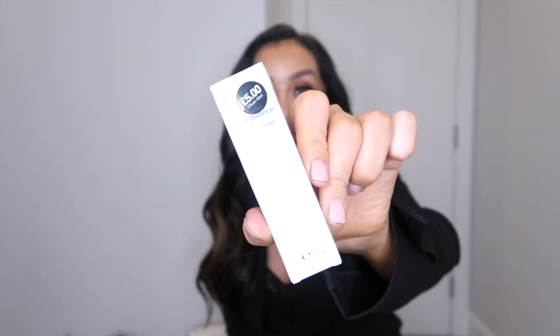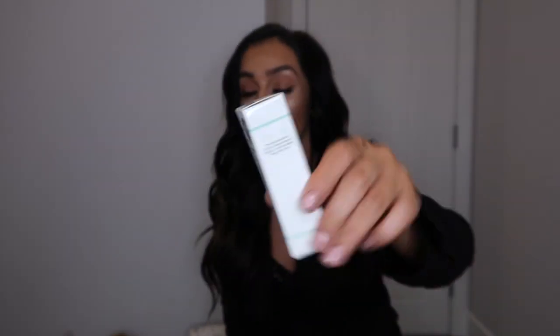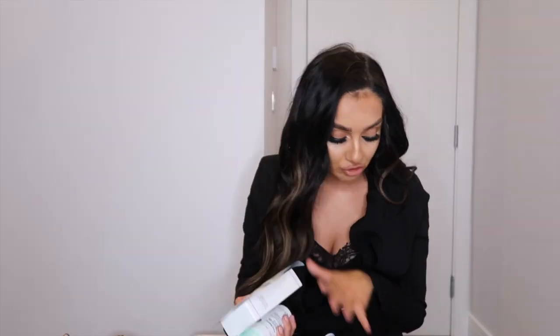Again, this was £5, so the main products in her collection all ranged at like £5, so really affordable for skincare. I'm gonna try that out. I'll get back to you and let you know what my thoughts are and if I think it's any good and worth the coin.